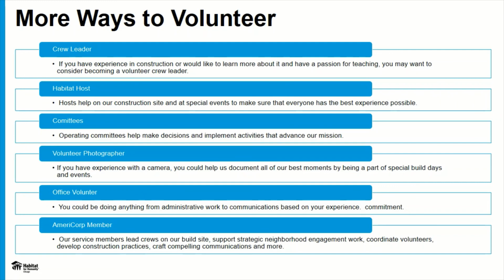We also do host AmeriCorps members. Whether you're interested in direct or indirect service, consider becoming a long-term volunteer. Currently, our service members lead crews on build sites, support strategic neighborhood projects, engagement work, coordinate volunteers, and develop construction practices. AmeriCorps members serve at least 10.5 months to 12 months per term and are very valuable in making sure nonprofits can operate affordably.